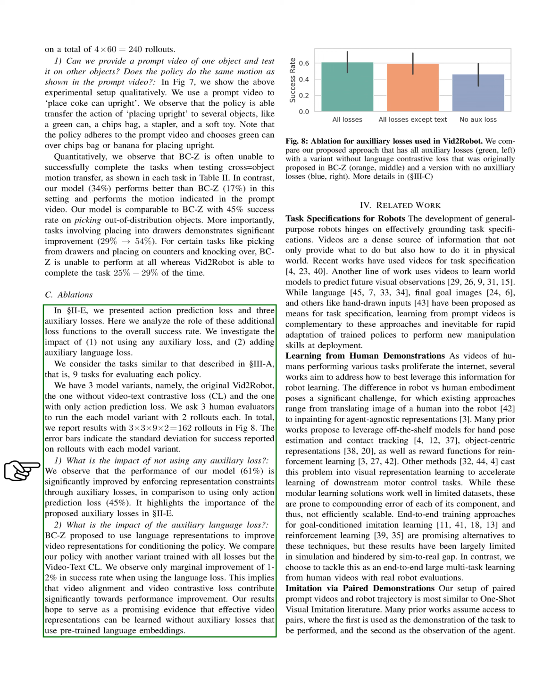The results, shown in the figure, indicate that not using any auxiliary loss significantly hinders our model's performance, with a success rate of 45% compared to 61% when incorporating auxiliary losses. This underscores the importance of the proposed auxiliary losses. When examining the impact of the auxiliary language loss, we found only a slight 1 to 2% improvement in success rate. This suggests that video alignment and contrastive loss play a more significant role in enhancing performance.